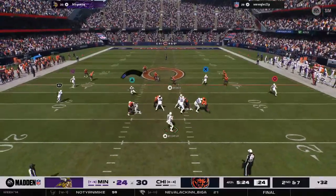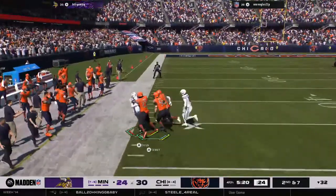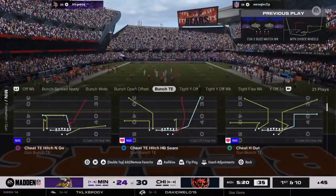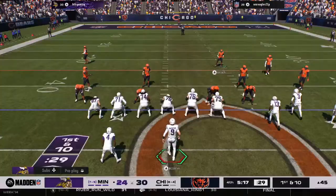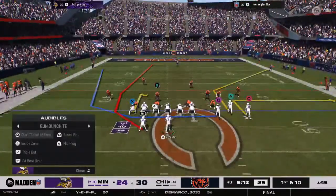From the shotgun, McCarthy. Short pass brought in. Get some space around midfield. And they send him out of bounds as he gets this to the opposing 45. A big play, 23 yards to move those chains. Ball on the 45, 1st and 10. It's a gain of 23 yards. And the Vikings first down.